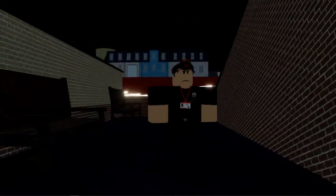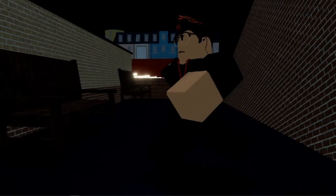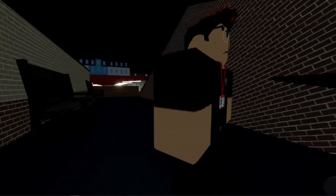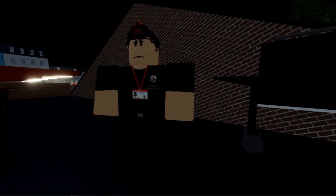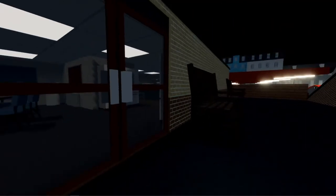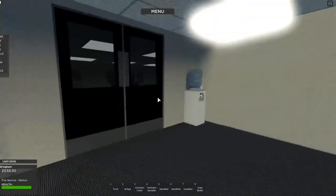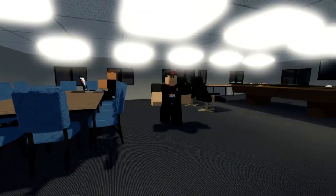It's quite dark tonight, but you can just make out that we've got our nice chairs and stuff along here. And we've also got a barbecue where we can cook some food. So, moving on, this is another crew area.